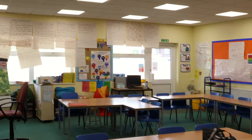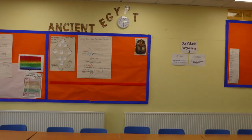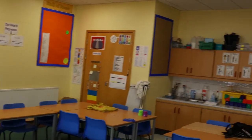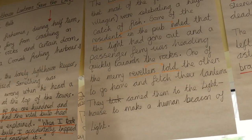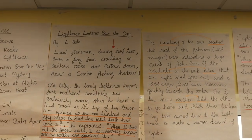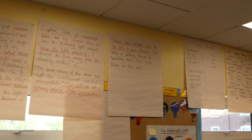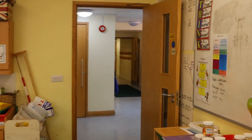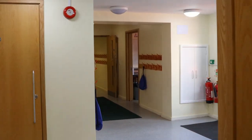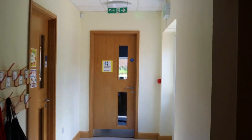Let's have a look in 4H. Home to lots of you. And you have been very busy writing on all of these pieces of paper on the wall. Lighthouse lanterns save the day. Fantastic. I think we've just got one classroom left to go to, so which one's that? That's right, let's pop down to 4P and have a look.